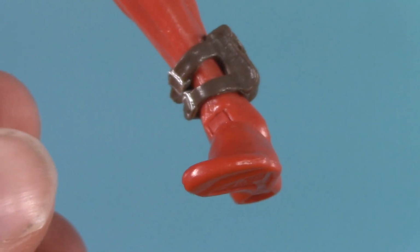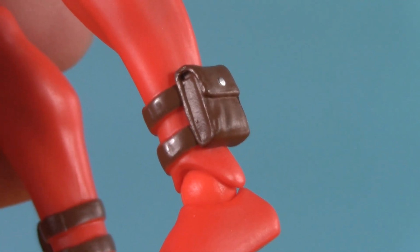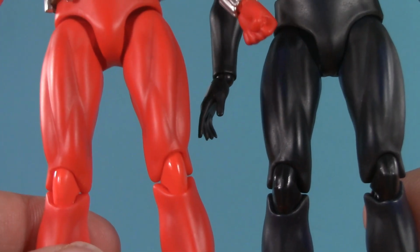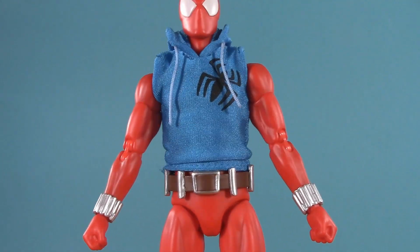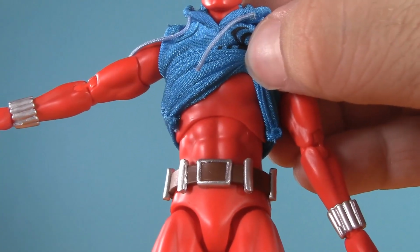Hasbro made the ankle pouch as a separate piece that slipped over the lower leg, but to Medicom's credit, they re-sculpted the lower leg to make them part of the body. The thighs and knees, however, are reuse. Since the hoodie is a fabric overlay, I kind of wondered if it just went over the Black Costume Spider-Man body. Pulling the hoodie up though, and nope.